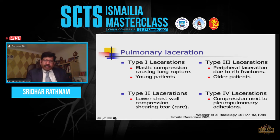This could be classified as type 1 lacerations, wherein it is due to the elastic compression of the chest wall causing lung rupture. This is more in young patients. Type 2 are in the lower chest wall due to the compression and shear ring tear, quite rare. Third is peripheral lacerations due to rib fracture, so when the lung is punctured by ribs, which happens in older patients. And fourth is lacerations accompanying a previous pleuropulmonary adhesion.